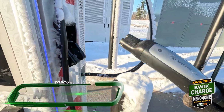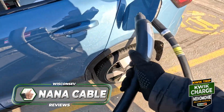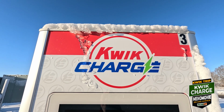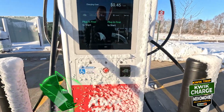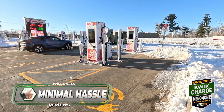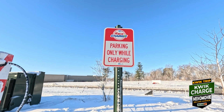NACS and CCS available on all 4 of the machines. Only one can be used at a time, but as you can see here, Nano cable approved. This thing is really easy to handle, and it's that long. So I think if you did have a trailer that you were pulling, you might be able to use one of the end machines and not have to disconnect. So minimal hassle. I used the app. As you saw there, it's got a nice credit card reader that I have also used at the Mount Horeb location. So their stuff works well, so minimal hassle, thumbs up.